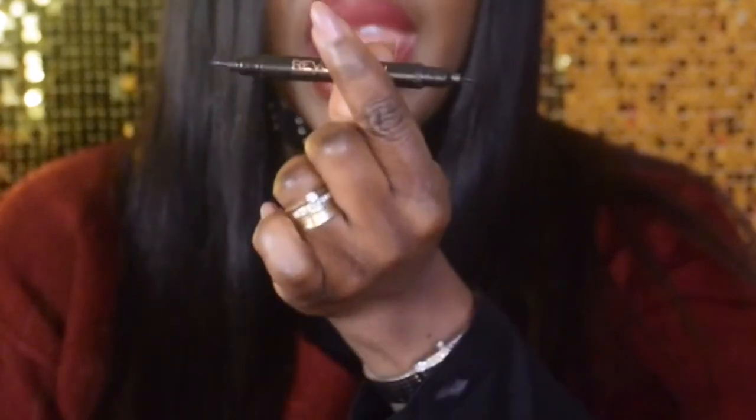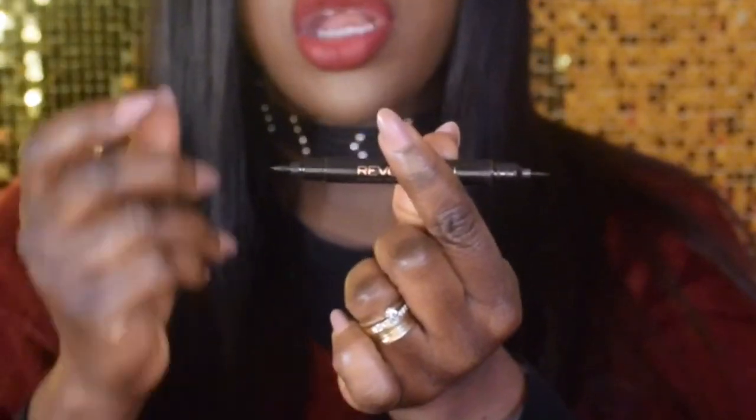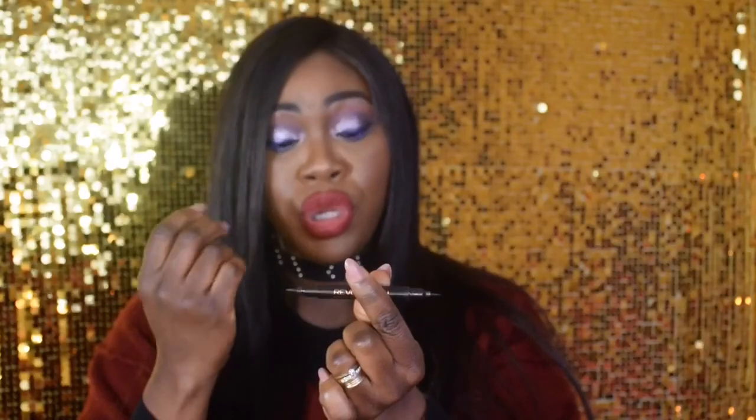I did try a lot of eyeliners as well throughout last year, and this one, the Makeup Revolution Awesome Double Flick Liquid Eyeliner. Absolutely adore this liner. This one has 2 ends. It's got a thin end and it's got a thick end. So depending on what kind of liner you want to do.